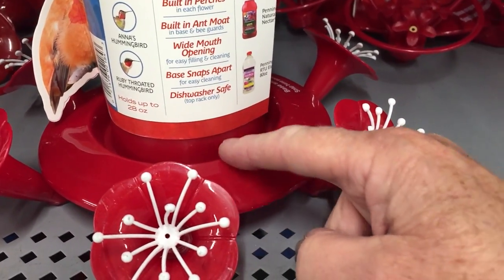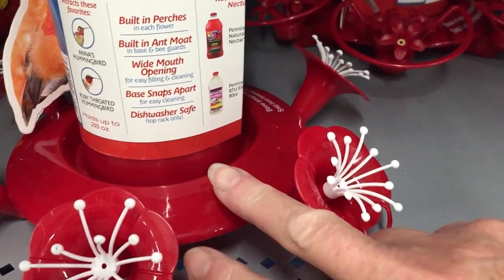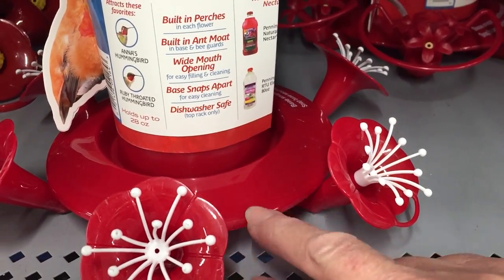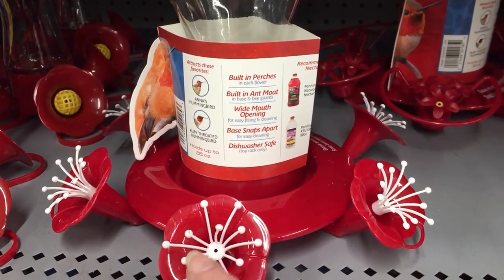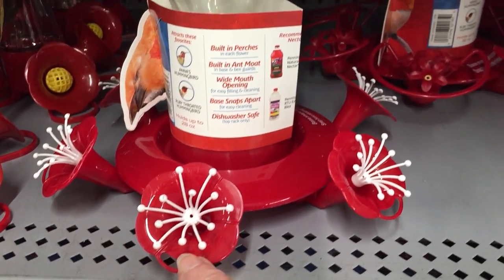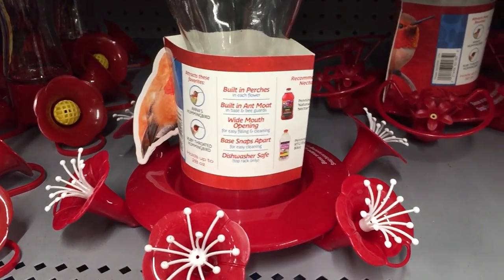They can't crawl across to get the sugar because they can't get through there. There's no way they can get into the plastic. So they would have to come across this way. It's a very different ant moat, but that's what it is. And that is a little seat. And I'm sure they can sit there, but I kind of find this a very different design. But again, you've got your ant moat, you've got your perches, and it's dishwasher safe.